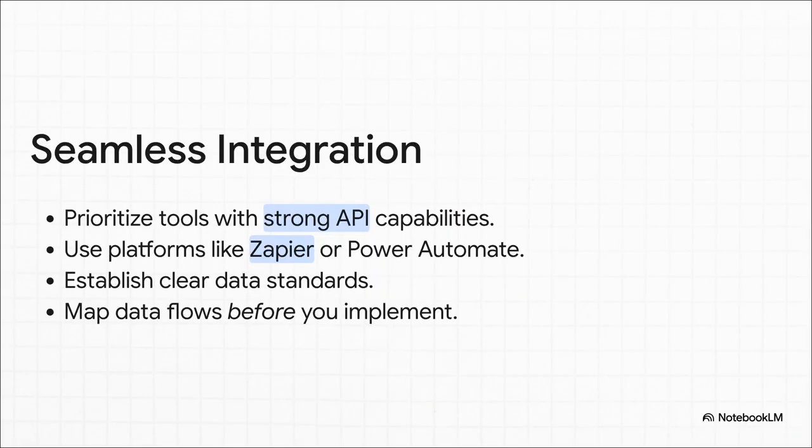The solution really boils down to a little bit of planning. First, prioritize tools that are built to connect with other software. That's what strong API capabilities means. Then, use those platforms we mentioned, like Zapier, to act as the bridge between them. Honestly, a bit of thinking about how your data is going to flow before you start will save you a world of pain later on.